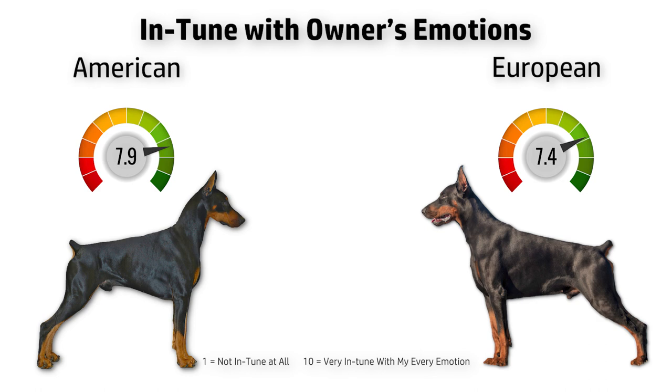I think it's clear that the Dobermans in general are very in tune with the owners, which is one thing that actually really helps them excel as a personal protection dog, right? The American does pull a win here. It seems people who have owned both of these are saying that their dogs that are American were a bit more in tune with them than their Europeans.